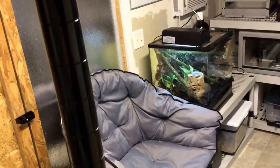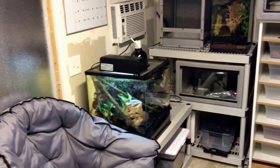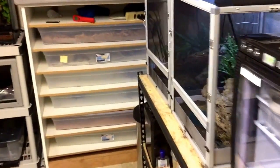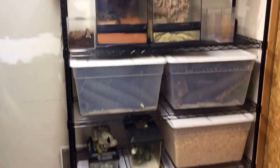Alright, so I'm kind of in the corner here. I can finally get back here to show you guys a view. So we got the door. This is our crested gecko rack thingy. If you watch my other videos, you notice that that's very different. Pretty much everything looks very different from before. Come out here and give you guys a full view. Things look a lot different from before. As you can see, it already looks like we downsized on cresteds.